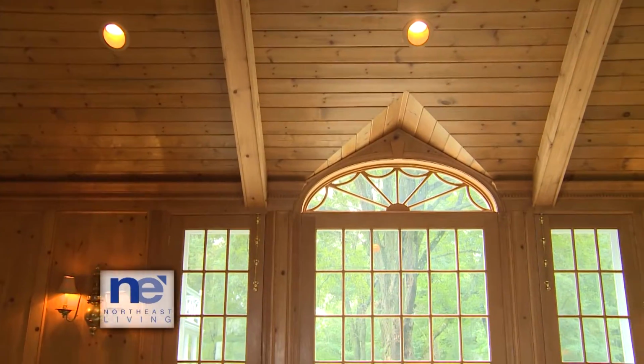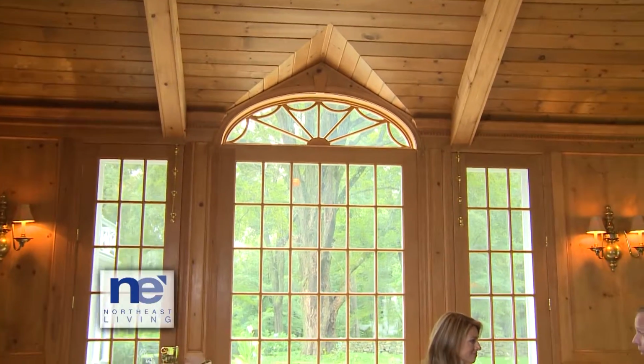Donna, so we're in the family room. Now, I understand that the Wheeler family purchased this land in 1937 and built the house in 1950. How did you first learn of this house?